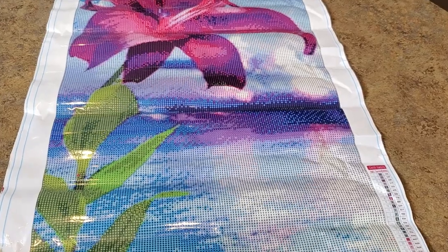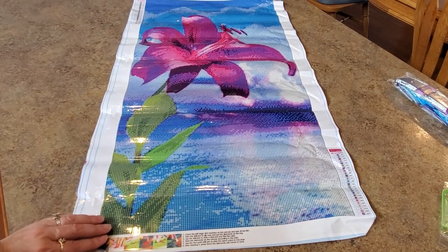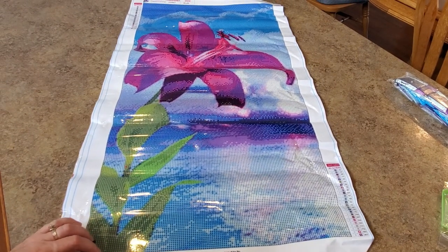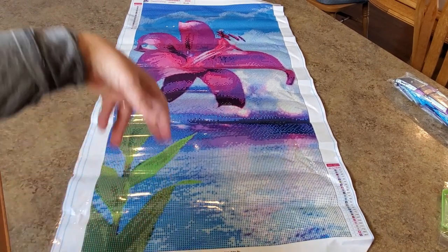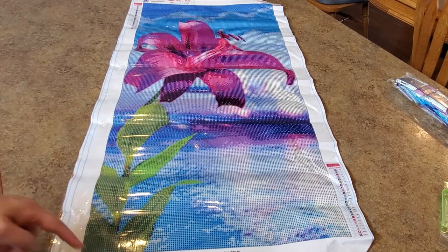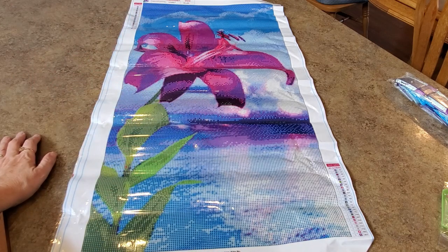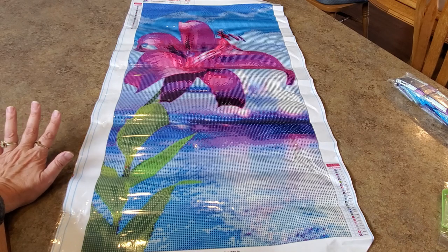Hang on, let's zoom you out. Wrong way, out, out, not in, out. Look at that thing. It's just a lily and this beautiful background of blues and purples. Here's the stem, the leaves, and that lily. Oh my goodness, that is gorgeous. I really didn't know it was this big, but it is beautiful.